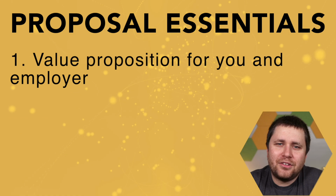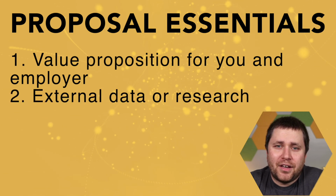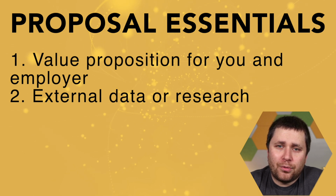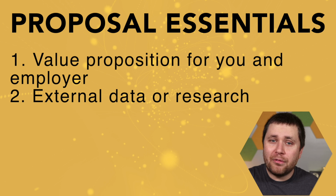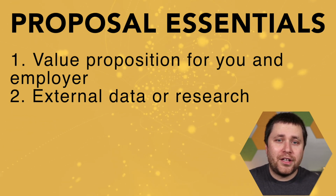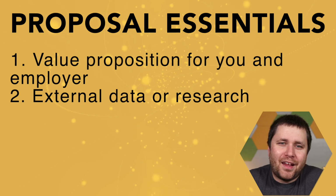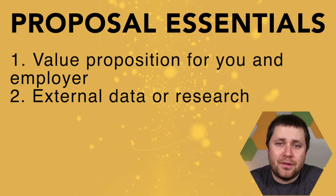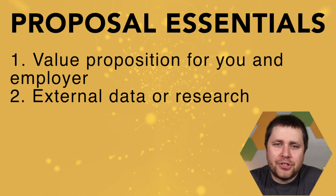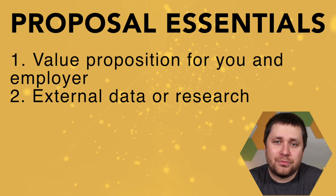Now, the next thing you need to include is external data points. This is the external research that will support your proposal. If you can provide evidence that other companies already offer this, or even better, that this is the standard or best practice, it elevates a proposal from a good idea to something that they must consider. So make sure that you're taking time, doing the due diligence, and understanding what the larger market is.